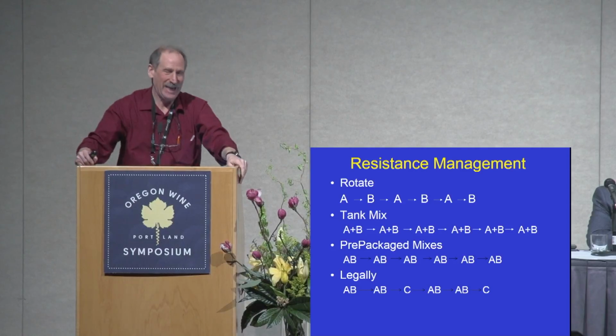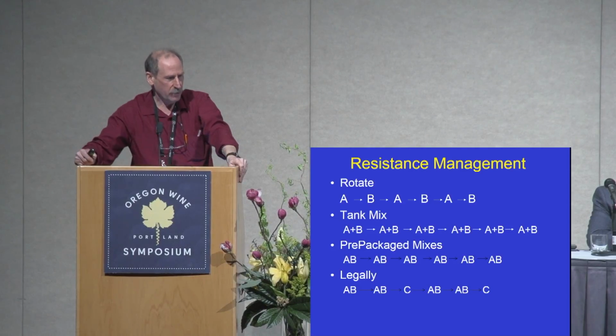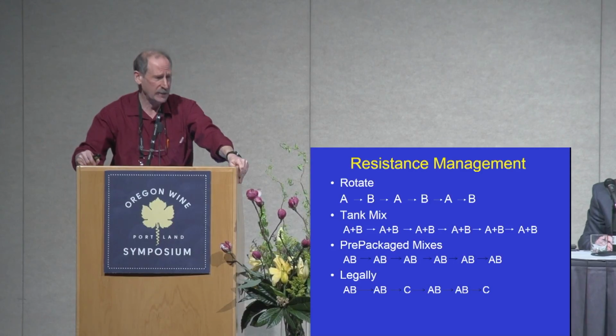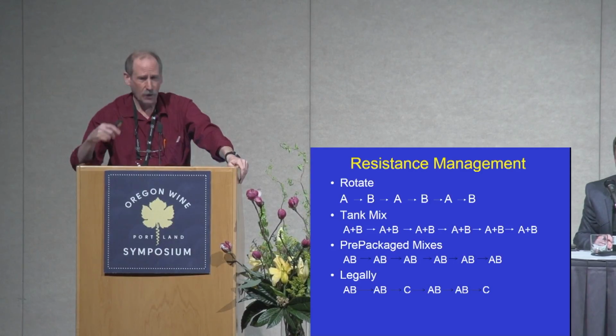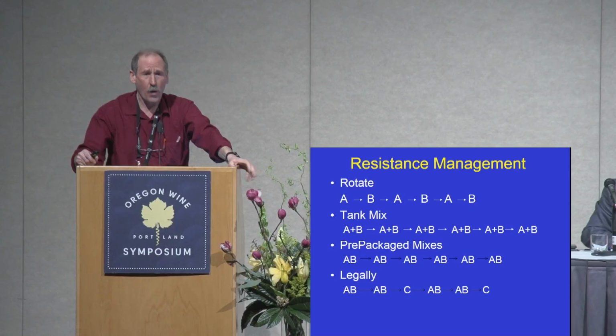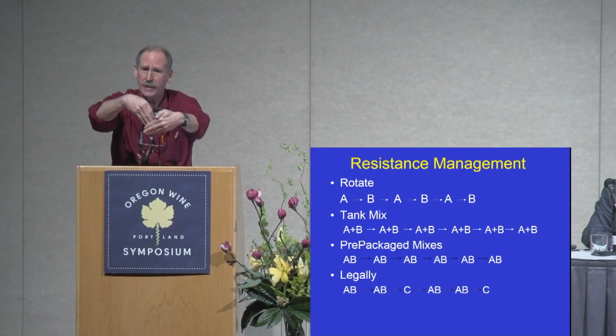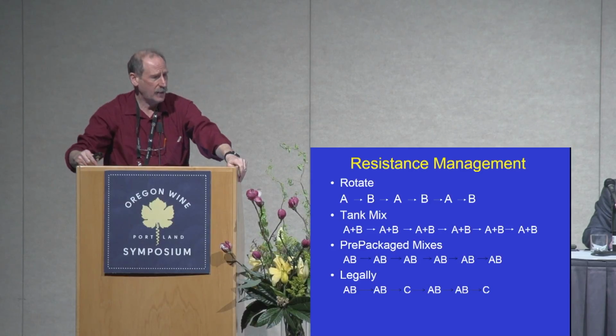FRAC group A, for example, is just a general thing. You go out with that the first spray. The second spray, you're going out with FRAC group B, just something totally different. And then you can come back to A and alternate through the season that way. Or you can tank mix them together. You can take both of those materials, put them in the tank at the same time, spray that out. That's one way to do it.